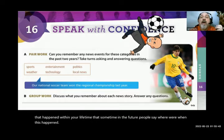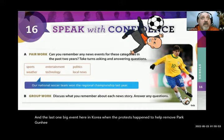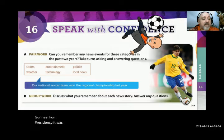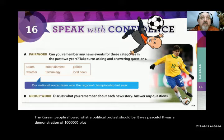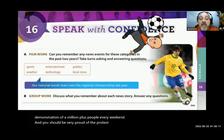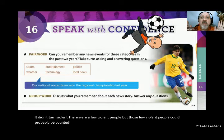And the last big event here in Korea was when the protests happened to help remove Park Geun-hye from the presidency. It was unprecedented. The Korean people showed what a political protest should be. It was peaceful. It was a demonstration of a million plus people every weekend. And you should be very proud of the protest that was done, because it didn't turn violent. There were a few violent people, but those few could probably be counted on two hands.